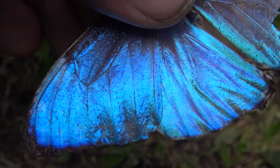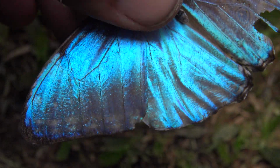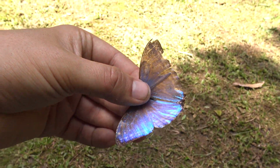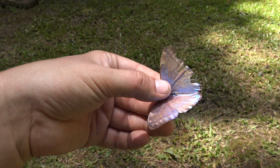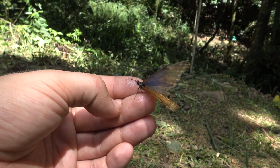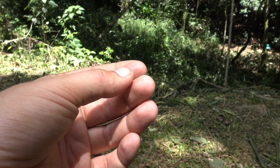I hope you enjoy watching this mini Morpho butterfly from the mountains in southeast Brazil, Morpho portis. I think it's time to let it go. I think it's time to release the Morpho.